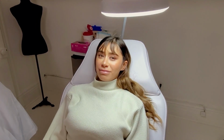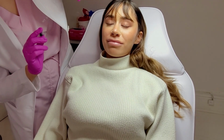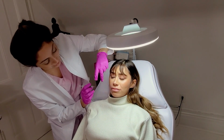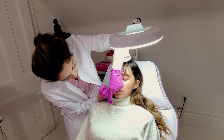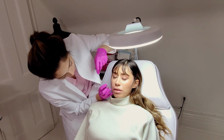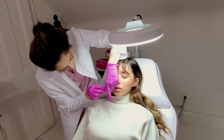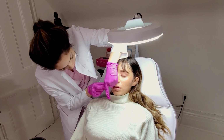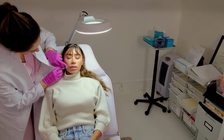So what are we doing today? We're dissolving all of my lip. Yes. So excited. We're using a cannula to get better spread of the hyaluronidase, which dissolves the filler. That's amazing. Okay, so you're gonna feel a little bit of pressure. This is just the cannula. You doing okay? Tolerable? Yeah, it's pressure.